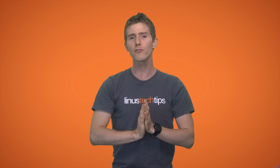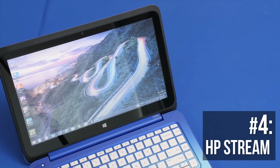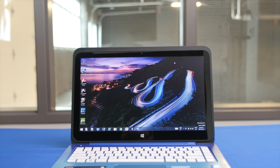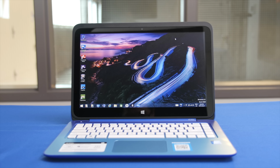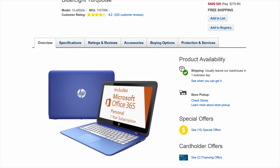I'm calling this category super basic. This is actually my first time hands-on with an HP Stream device, and I gotta say, while the 1366 by 768 TN screen takes me back to my college days, and it doesn't feature the finest craftsmanship with the Egyptian cotton keycap covers or whatever, the build quality is certainly not as bad as some laptops that I've seen for twice the price. And for $280, you are getting a surprising amount of computer.